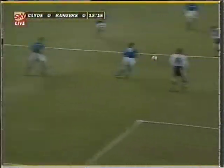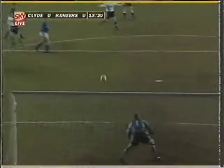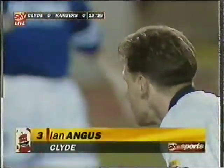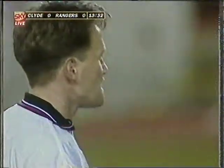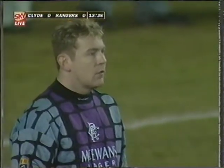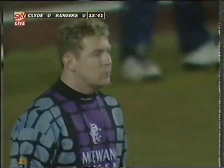Well, Ian Angus, who scored in that 1991 Cup final for Motherwell against Dundee United, trying again. It's a nice little bit of build-up by Clyde initially. The shot wasn't ever going to test Andy Gorham, but nevertheless, a little indication that Rangers can't afford to be slipshod at the back, and Clyde are certainly going to enjoy themselves tonight, and irrespective of what's going to happen, they're going to have a good night. Well, Andy Gorham's had some work to do, and they may not have expected to be too busy this evening.